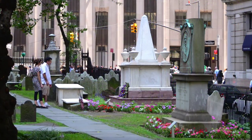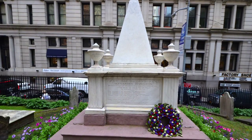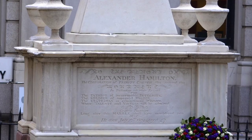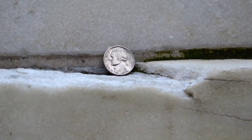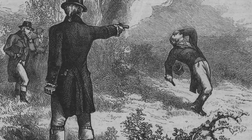Alexander Hamilton's grave is the most famous. Hamilton, of course, was a top aide to George Washington during the Revolutionary War. He was the youngest framer of the U.S. Constitution and the first Secretary of the Treasury. Hamilton was mortally wounded in an infamous duel with then-Vice President Aaron Burr.